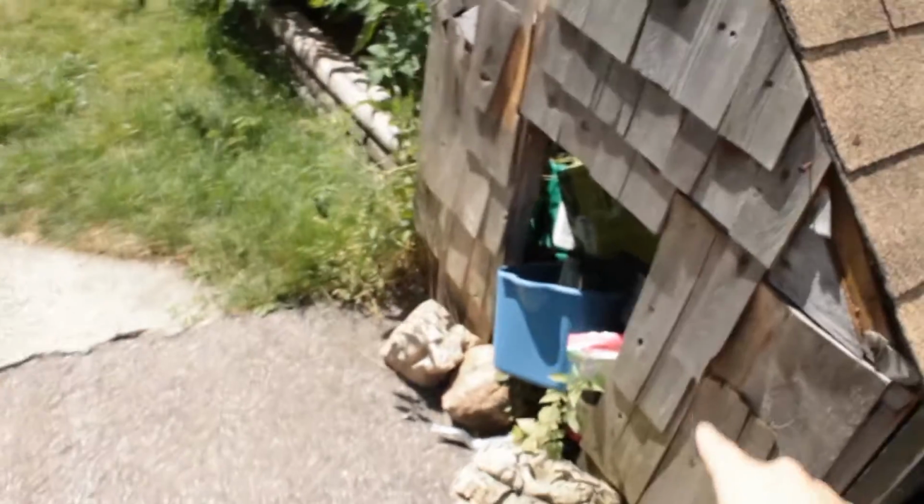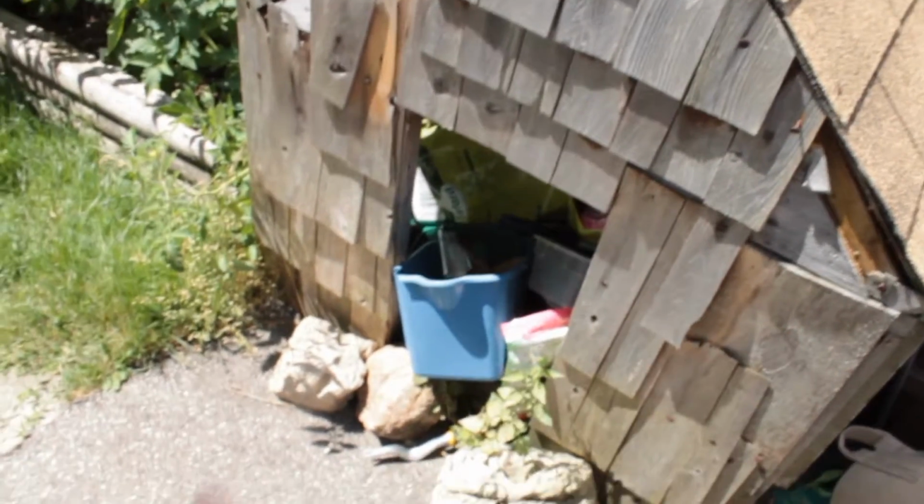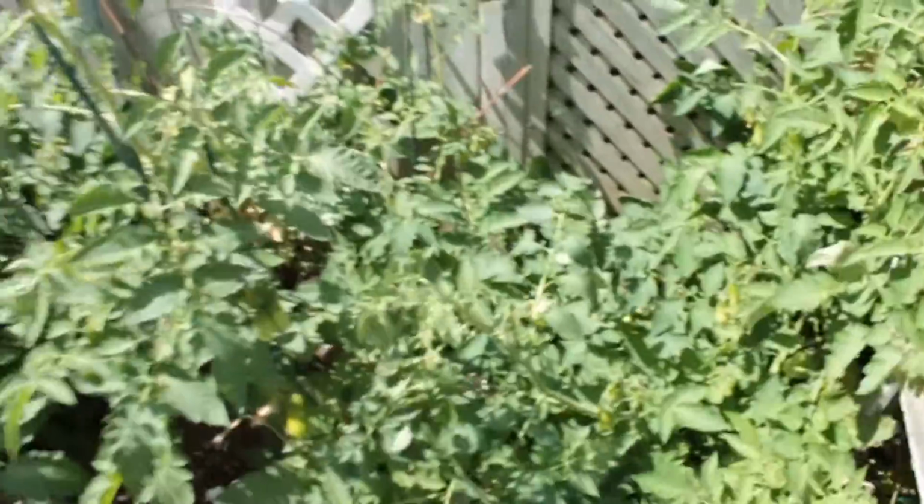Over here, I actually use this dog house. We don't have a dog, but I use it to stick all my gardening stuff in. So you'll see buckets of tools and stuff in there. And beside it is my first flower bed. This is the one I showed you last time with the tomatoes.